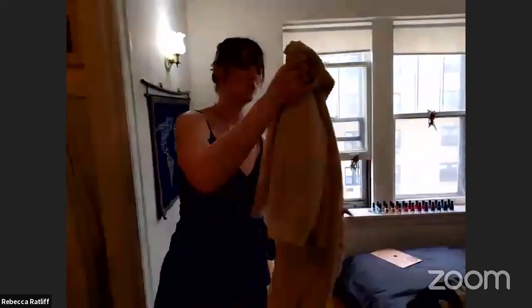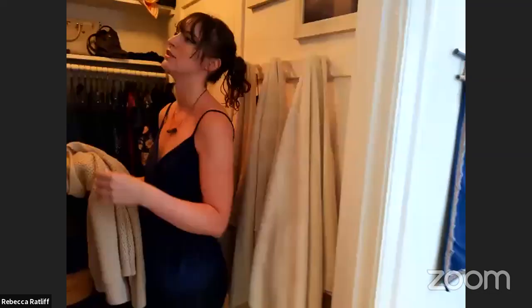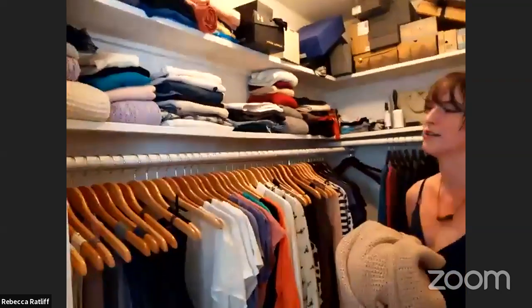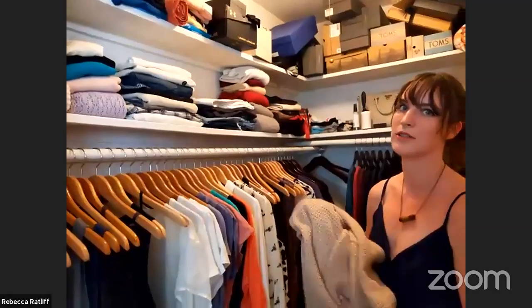So I want to talk about a couple pieces here. Talk about knitwear first. Knitwear, okay. Yeah, knitwear is another thing where in Chicago that's pretty important.